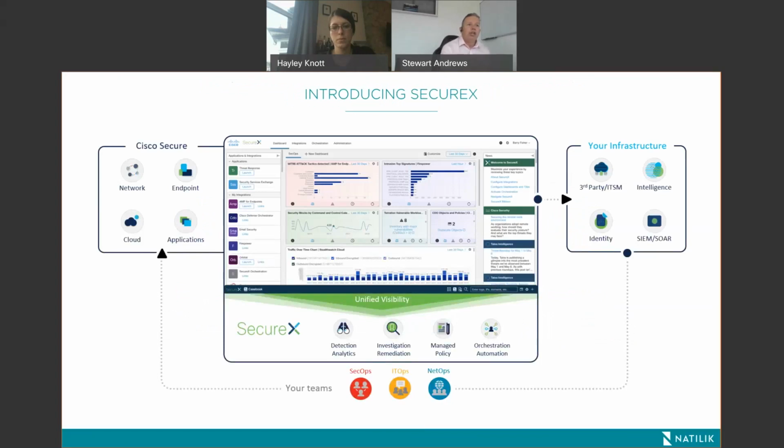So Cisco introduced SecureX earlier this year. It's still in the initial release. It's a cloud-delivered platform, and it integrates with all of Cisco's security products, as you'd expect. Not only that, though, it integrates with third-party services as well. So if you've got a SIEM or SOAR or some other third-party threat intelligence, it'll also integrate with that. So it's not purely a Cisco solution. The more integrations SecureX has, I believe, the more valuable it becomes as a platform.